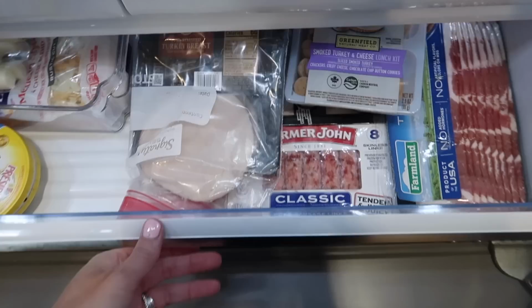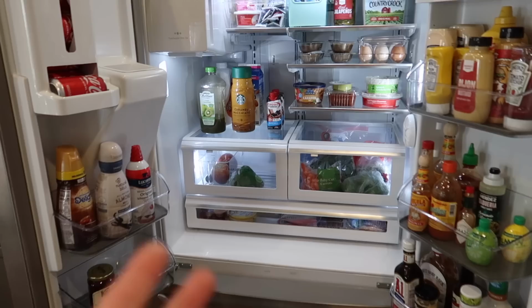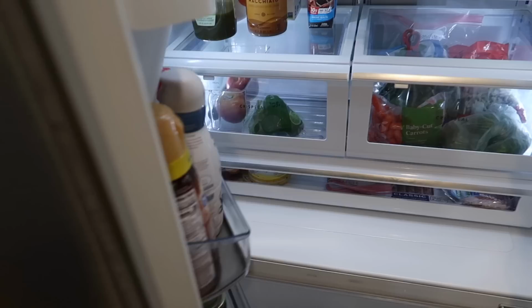So that is the fridge. And so that way I don't wastefully buy when I go to the grocery store. I know exactly what I need and what I need to refresh. And I'm just gonna be much better about going through my fridge and not let it fall so far behind.